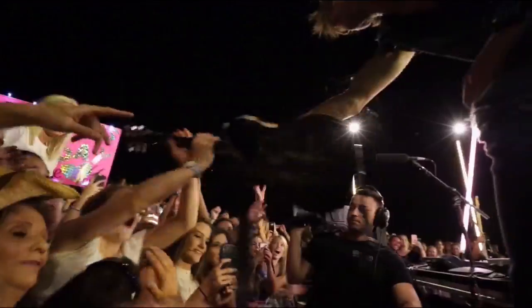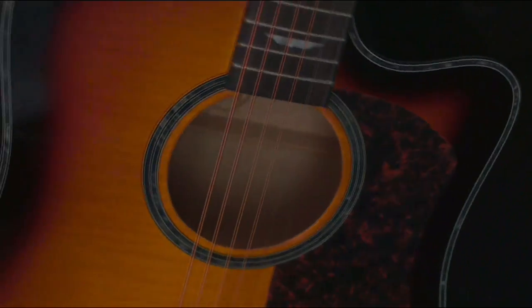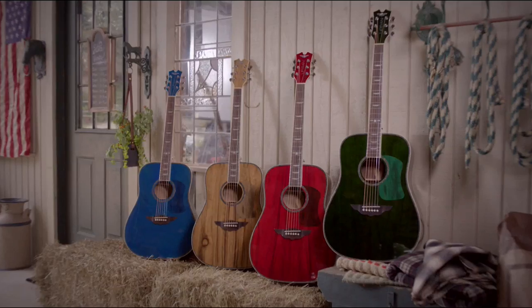You are gonna be able to play this guitar the very first day you pick it up. People are gonna get the guitar and look at it and go, this is exactly what they said it is. It's absolutely beautiful.